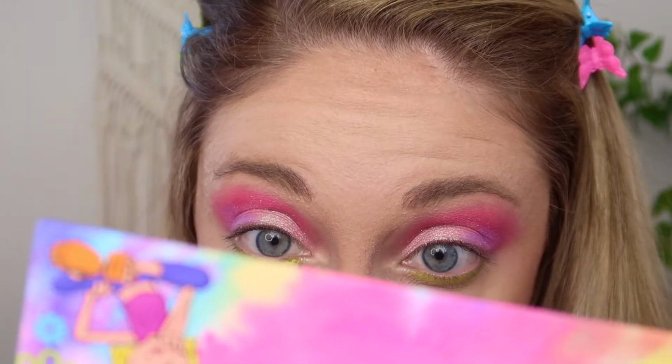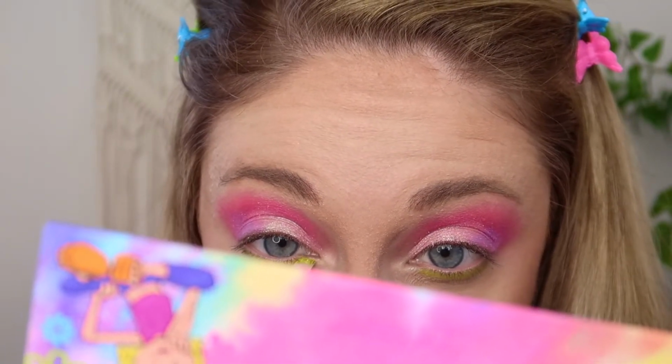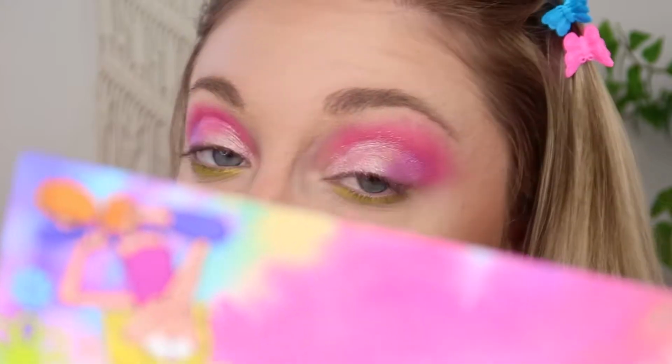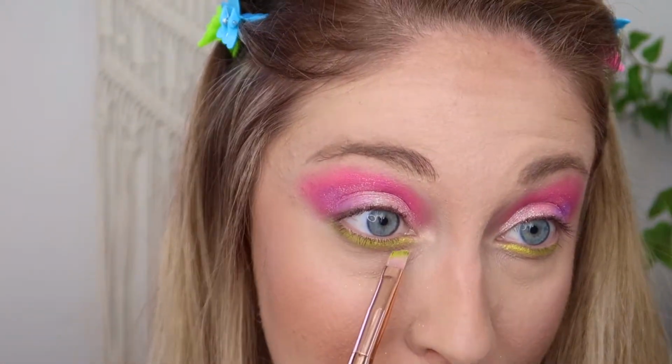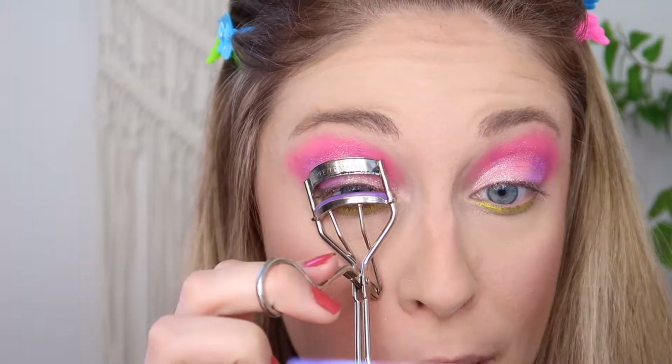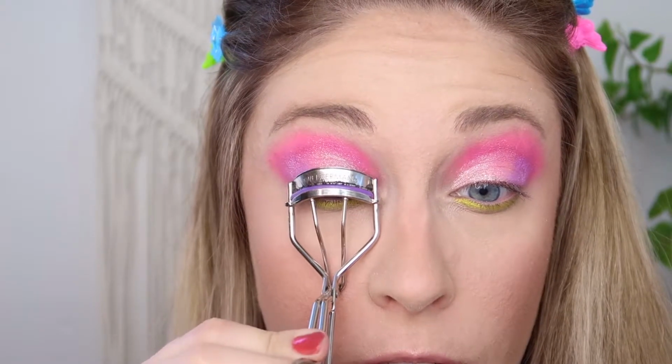I'm going in with Dear Diary, which is this one right here. Yeah, so I'm just focusing this one on the inner portion, the lower lid. This is gonna be interesting, this look. I don't know how I feel about it right now. It kind of went from cute to clownish, but you know what, that's fine. But I'm gonna go in with mascara first. Seriously, the behind the scenes of making these videos are kind of all over the place.